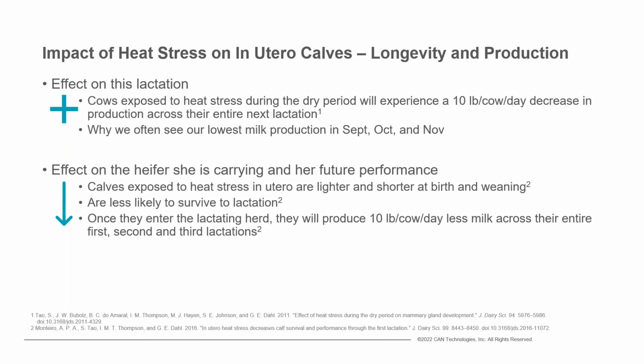The other just exciting information that comes out of there, and it's almost hard to imagine, is the effect on the heifer she's carrying. They've shown that these calves that are exposed to heat stress in utero are lighter and shorter at birth and at weaning. They're also less likely to survive to even get to lactation. They're more susceptible to diseases, etc. So not only are we messing with our cow that's going to be milking here in 60 days, but we're also screwing up an animal that's not even going to come into milk production for 2 years.